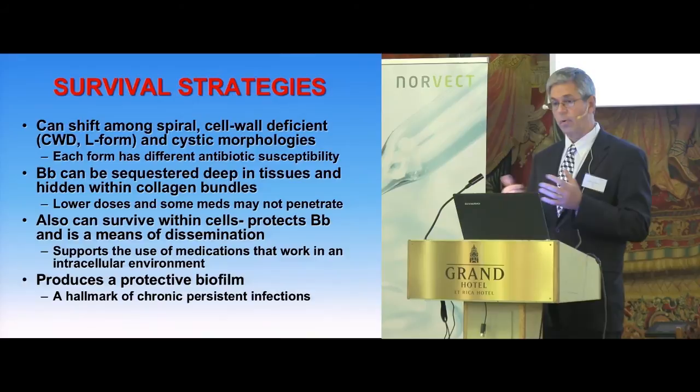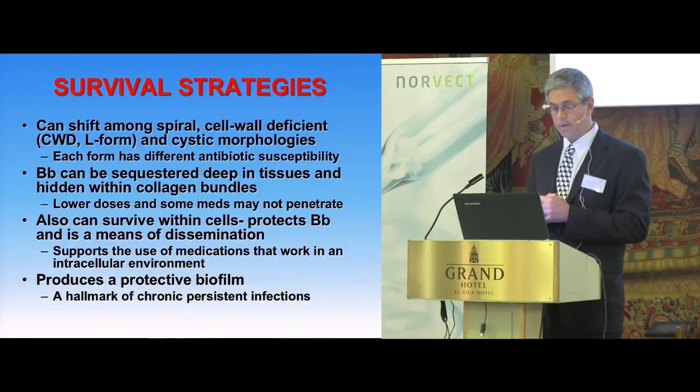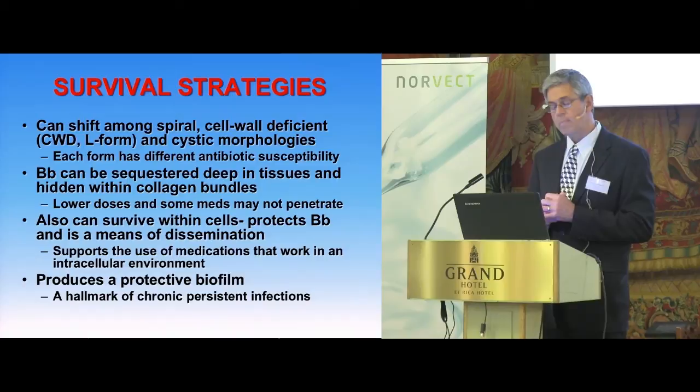The other thing is that Borrelia can sequester themselves deep into tissues and inside collagen bundles, inside the Achilles tendon, for example, far away from the immune system, far away from the effective antibiotics. That's why lower doses of medications are prone to failure, and medications that don't penetrate well will not give you a successful outcome. Borrelia are among the very few bacterium that can survive inside our cells.